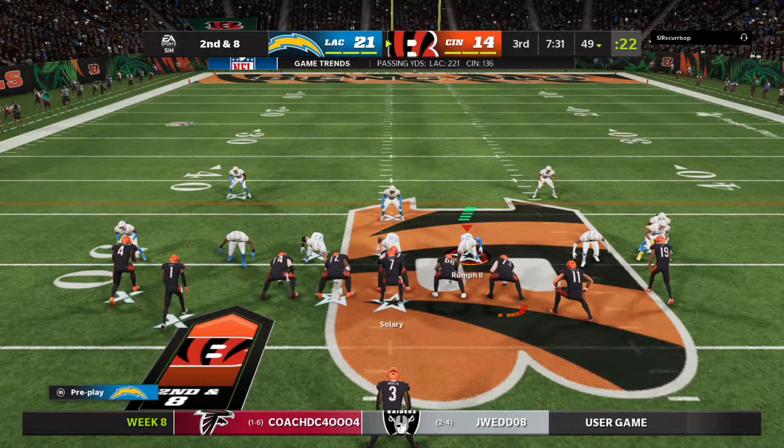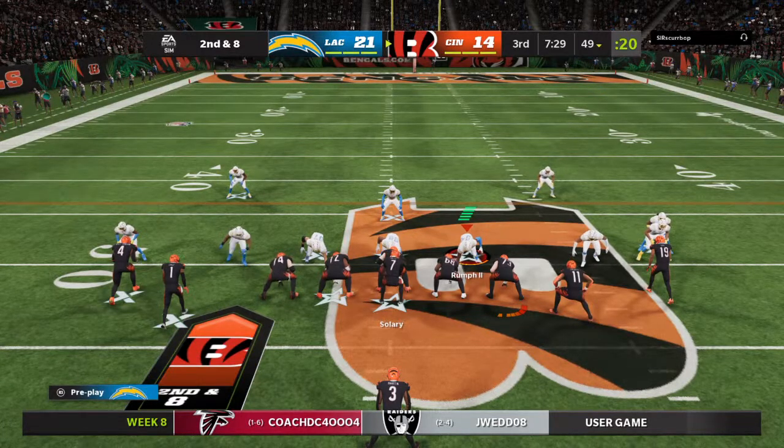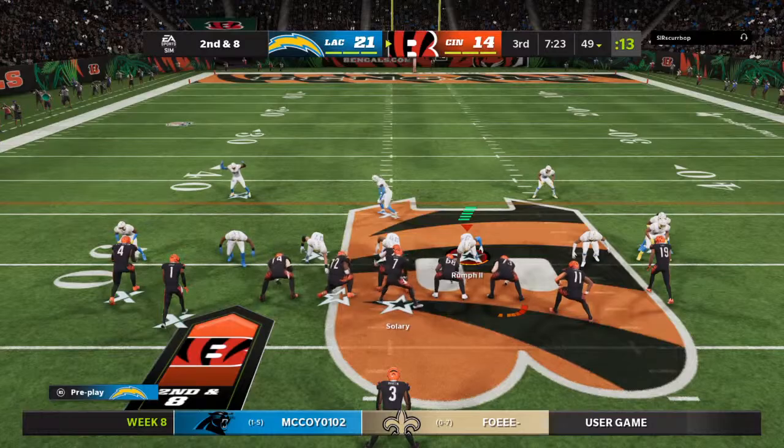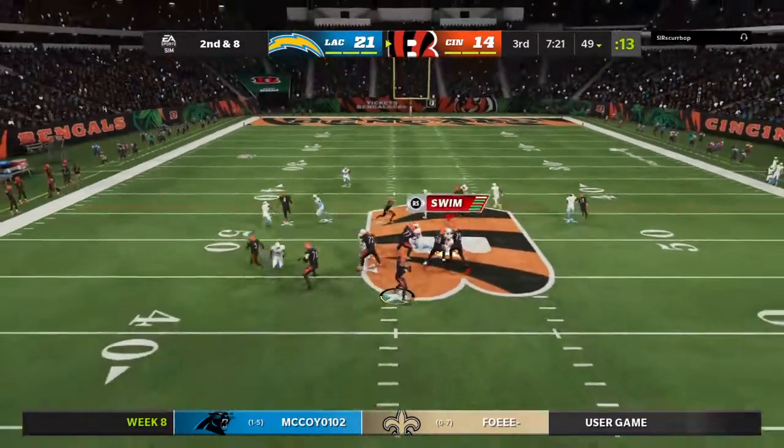Check line 33, check line 33. They're not ready for this, man. They still playing soft. Y'all playing the wrong football. Watch the 18 Cardinal, 18 Cardinal. Here's 2nd and 8.